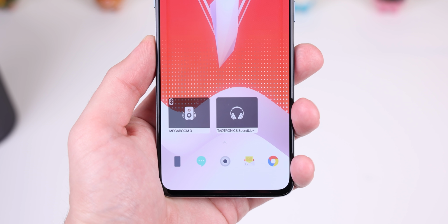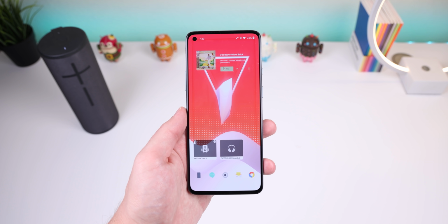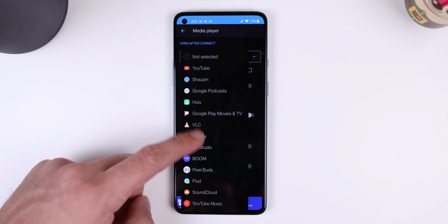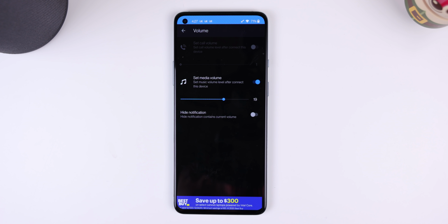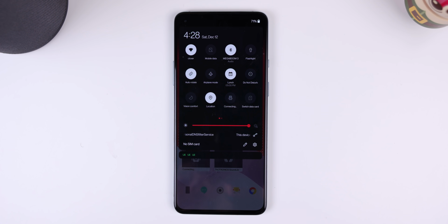For example, every single time I want to connect to my Megaboom 3 Bluetooth speaker, I just tap on this widget and my phone connects to it. When I'm done listening to music, I can tap on the widget again to disconnect. The app even lets you automatically play music after connected to a Bluetooth device. You can set a specific volume level after a connection is made, or even enable a quick setting tile for a device. Not a bad way to save you a few extra taps.